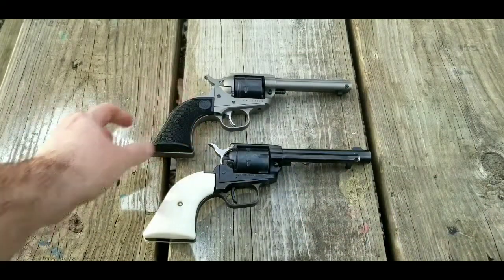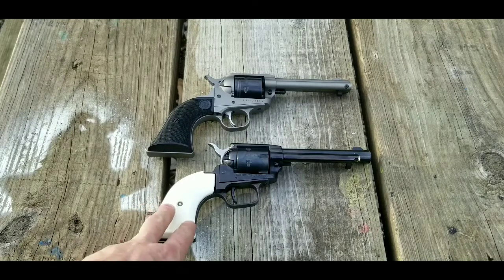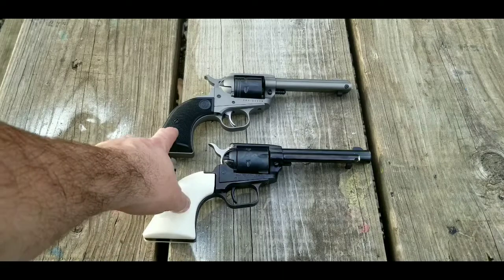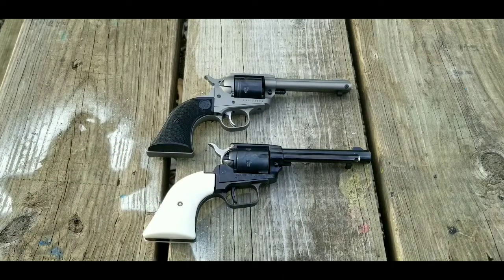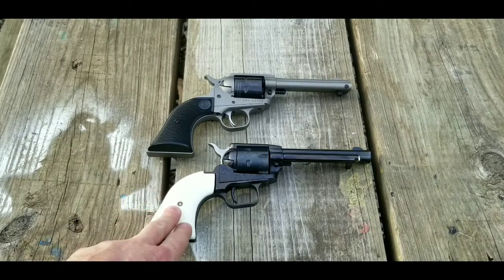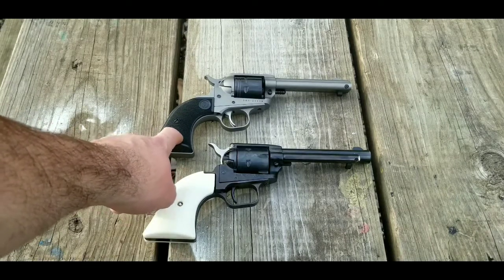Both of these revolvers are very similar in size. There is a little difference in the price, but it's not too extreme. This one's between $100 and $200. And this one's usually right around the $200 mark. So the Heritages are, as a general rule, going to be a little cheaper. With that said, I've had a lot of time with this one and a lot of rounds. This one I haven't had very long, and I've only shot it about 500 times.